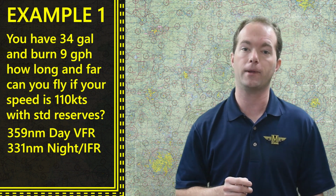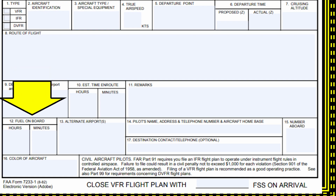When you fill out your flight plan, one of the boxes asks for fuel on board in time, not gallons. And this is where you'd put that whole amount in your tanks, 34 over 9, or 3 hours and 46 minutes. Now, you could reduce power to increase your time aloft if you had to, but use whatever fuel burn time you calculated for this trip. If you already used the maximum endurance power setting calculated for this trip, then it's unlikely you're going to be able to buy yourself additional time if needed.